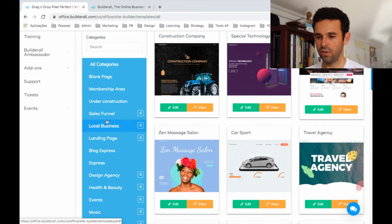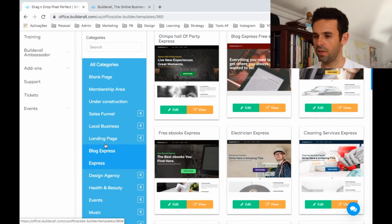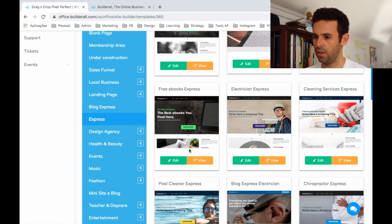So, there's sales pages, local businesses, websites, blogs, express sites. Okay, here, I'm gonna just select any one. So let's go for free ebook express.